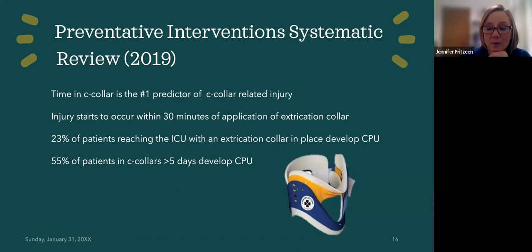Now, below you can see a picture of an extrication collar. It's not nearly as padded as our Miami J. And so you can see the rigidness wouldn't take long to start to be uncomfortable on a patient, especially if they're already injured with abrasions, or if they're not able to move very well. It just kind of adds to that discomfort.